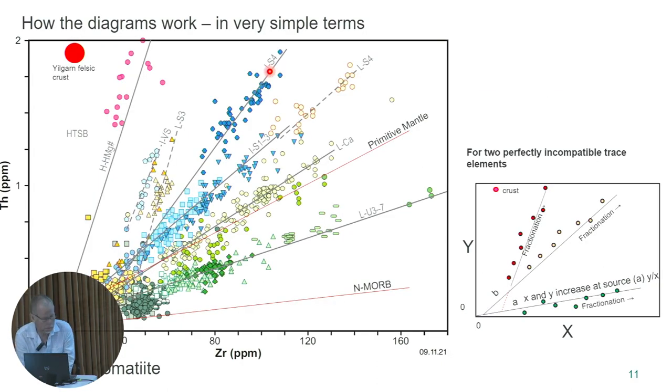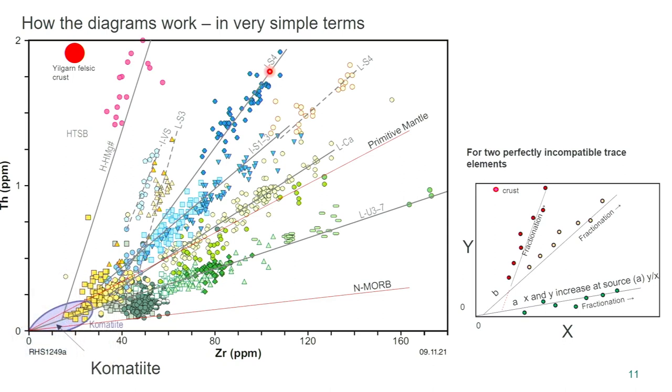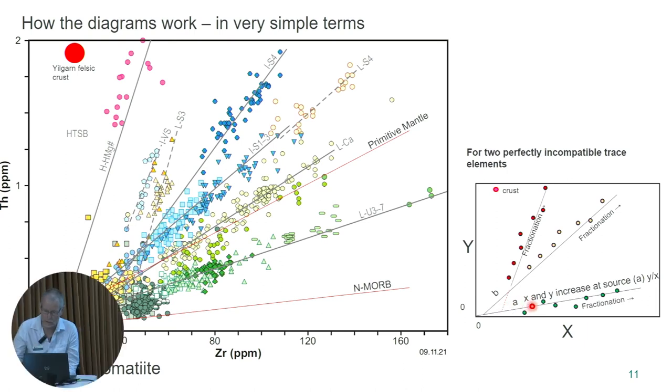Okay, so how these diagrams work in very, very simple terms. Because none of these elements are concentrated to any degree whatsoever in any of the early forming minerals when we're crystallising a basalt, we can essentially assume that their behaviour is totally incompatible. So as this basalt crystallises, these trace elements in their entirety concentrate in the residual liquids, and they start increasing in the residual liquids, and the rate of that increase is proportional to the ratio of those elements in the homogenised source region, so the ratio of Y over X.